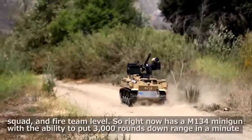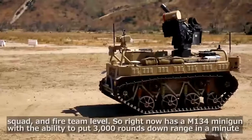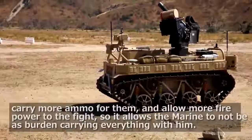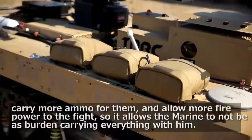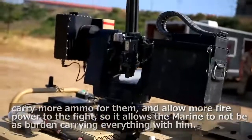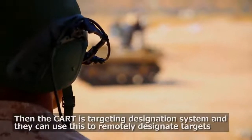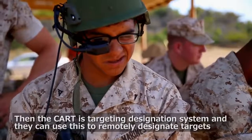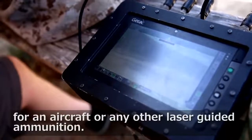So right now it has an M134 minigun, the ability to put 3,000 rounds down range in a minute and carry more ammo for them and allow more firepower to the fight to allow the Marine to not be as burdened carrying everything with him. And then the CART piece is targeting and designation systems, and they can use this to remotely designate targets for aircraft or any other laser-guided munition.